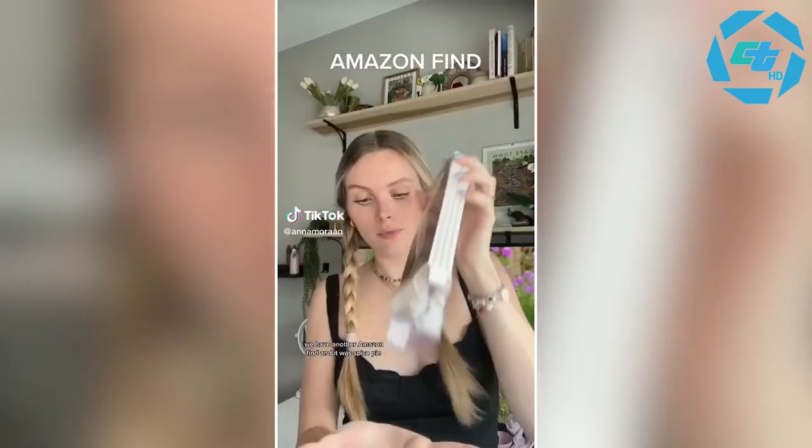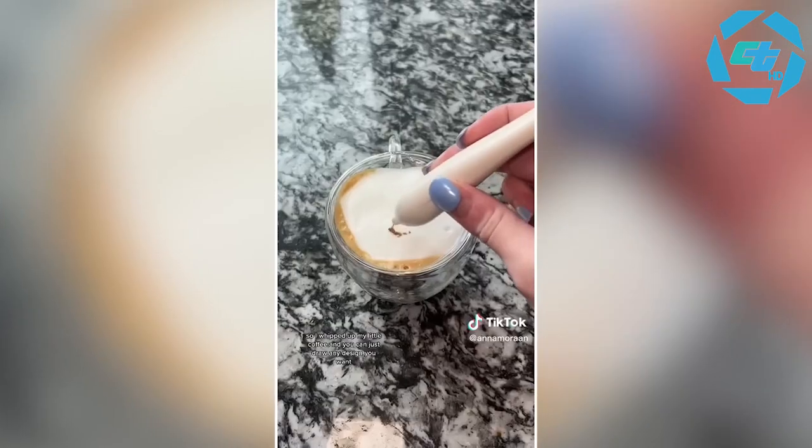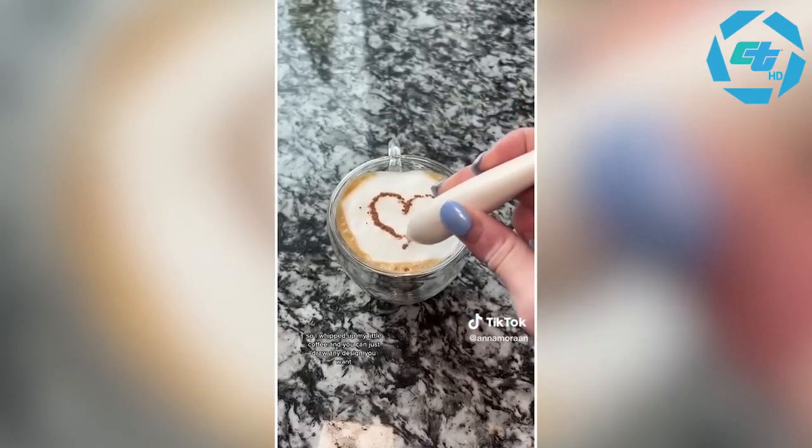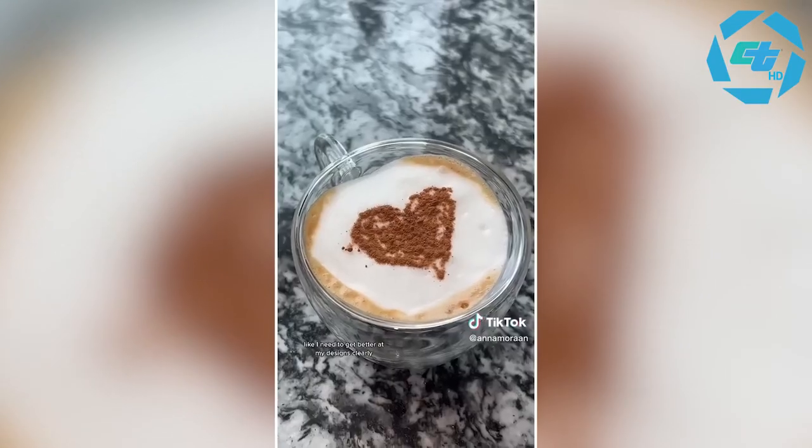We have another Amazon find, and it's this spice pen. This just scared me so bad because it went. So I whipped up my little coffee, and you can just draw any design you want. Like, it's actually so cool. I was not expecting that, but I need to get better at my designs, clearly.